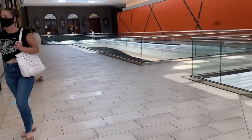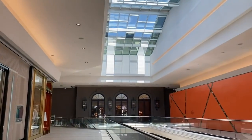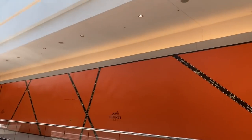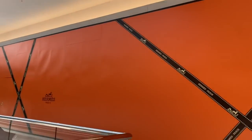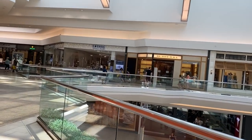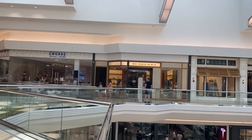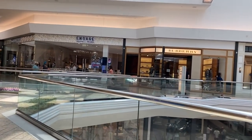There's a line here at Tiffany. But this is going to be a really big Hermes. Like, I guess people in Denver love their Hermes. And oh, they have a Burberry store as well. Oh, but I think it's closed. Yeah, that's definitely more of an older Burberry. You can see the logo and everything.